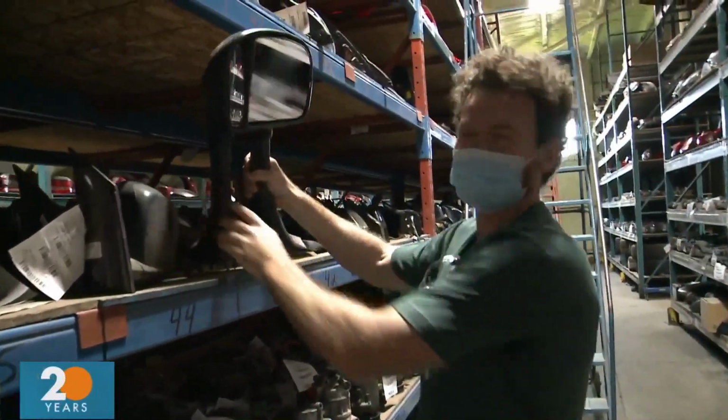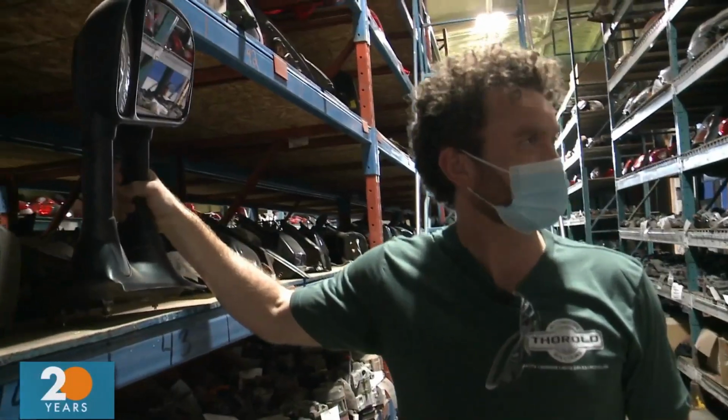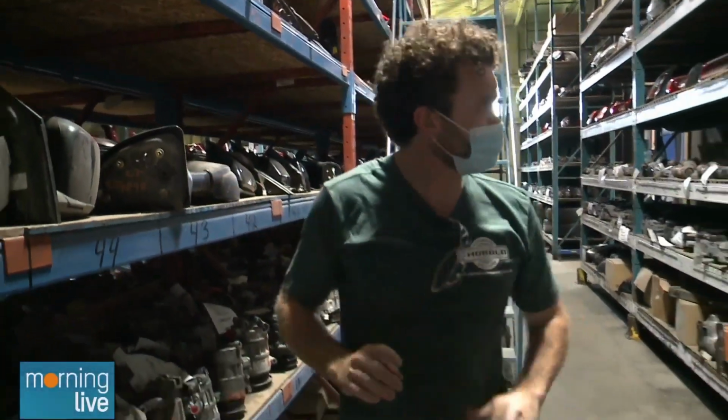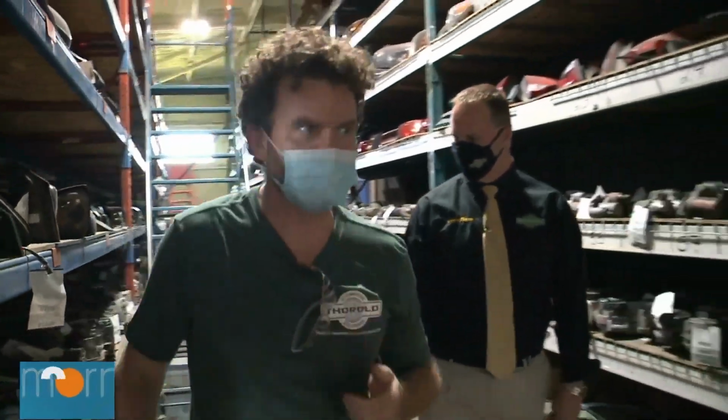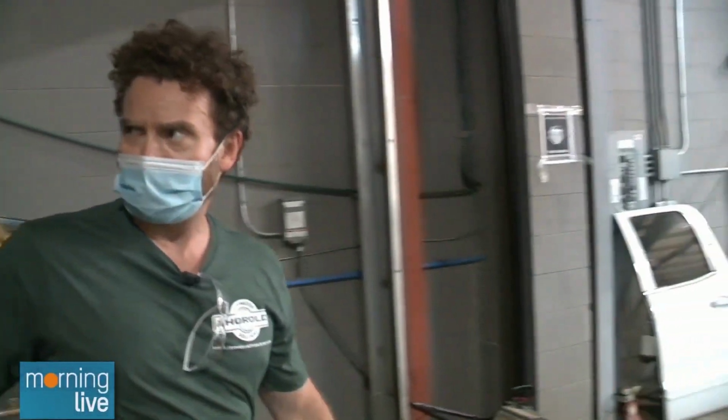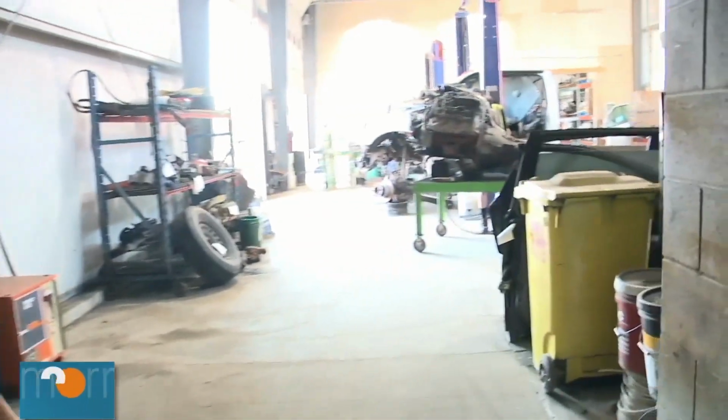Oh yeah, that gets hit. Always getting knocked off or something like that. And everything in here is inventoried, so you know the stock that you do have. 100%. Okay, I want to continue walking. We're making Luke work here. We saw a couple of cars being taken apart. Yep. And this is where those parts live afterwards.